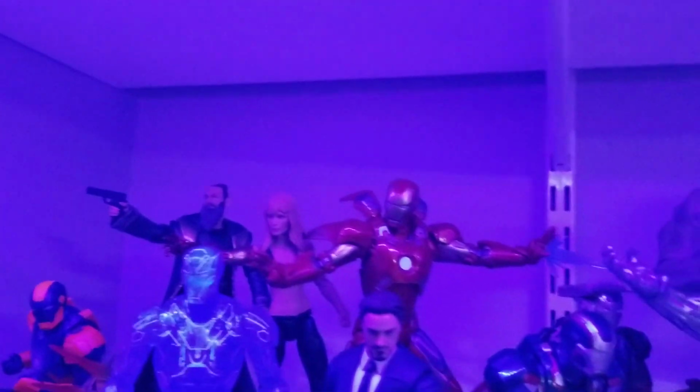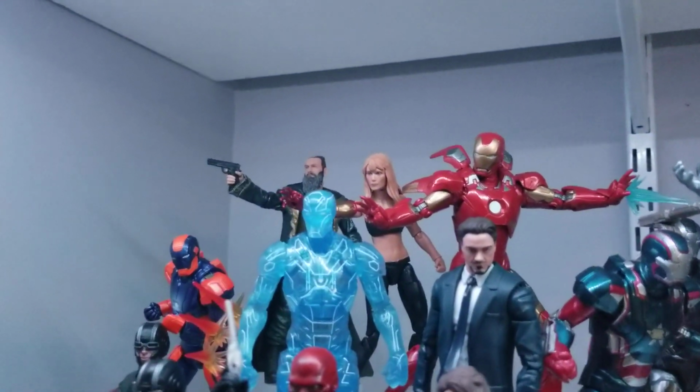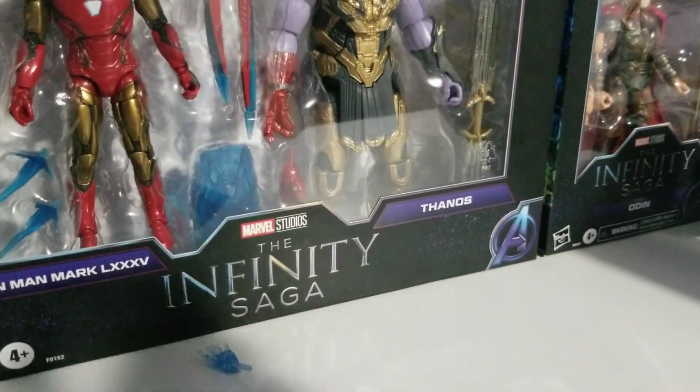So, honestly, Baraka's thoughts on this figure, really quick review. You don't have to get it. It's not necessary for a lot of people. It's the only one in the wave I'm going to get, but it's because it's really the only one that kind of meshes with the movie display.